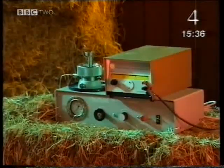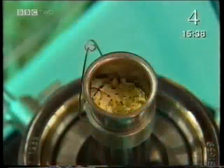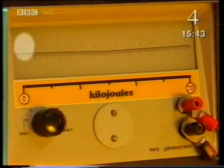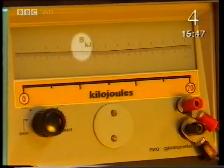We can use a bomb calorimeter to measure just how much energy is stored in 1 gram of finely chopped hay. So 1 gram of hay contains 8 kilojoules of energy. So for 1 race, Arnie would have to eat this much hay.